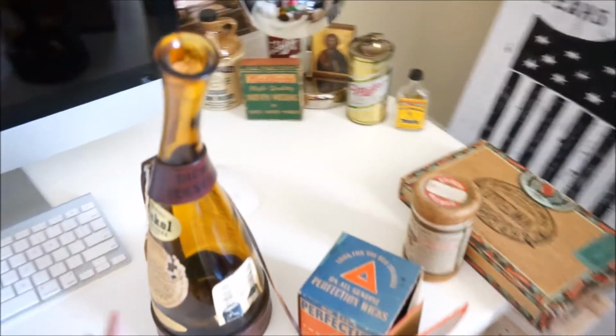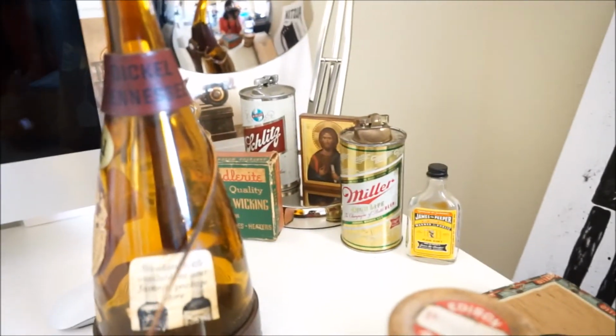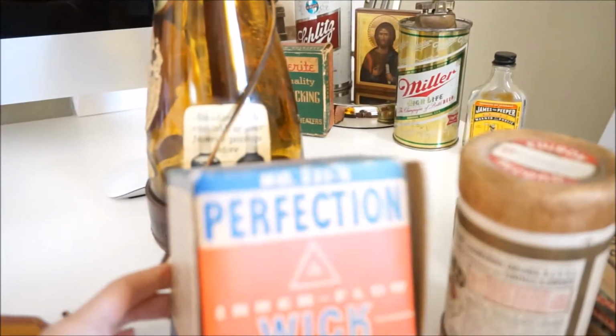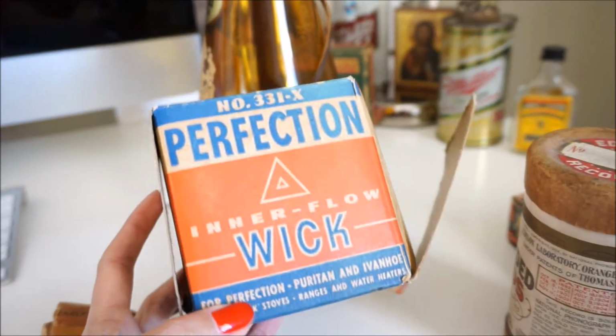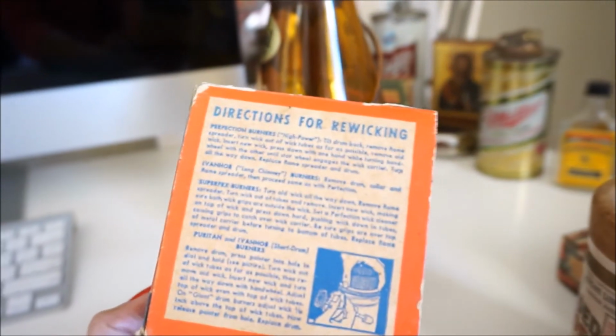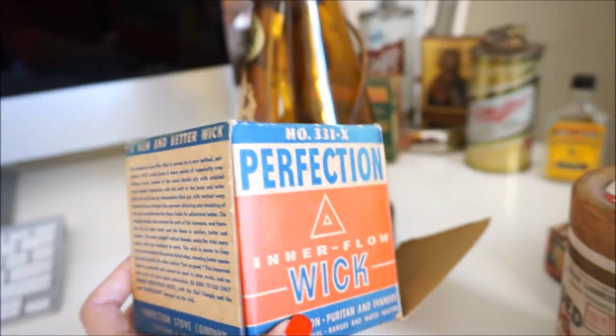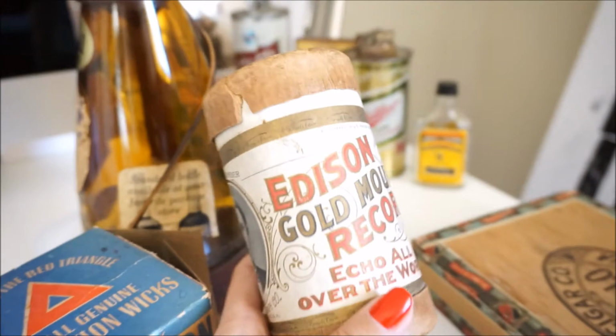Okay, let's move over to Steve's desk. Oh, you could totally see him in his lamp. Anyways, okay, let's get down here. So the first item I'm going to show you guys, he's really into vintage boxes and anything with vintage type. So here's this. I'm probably not gonna be the best person to explain all of these, but that's okay. Those of you that are interested in this might just like looking at it.